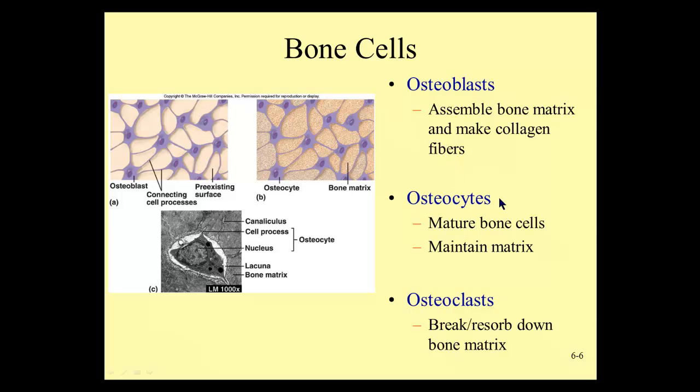And osteoclasts are those cells that we said break down or resorb the bone matrix when we need to release calcium to the blood, for example. Or if we're building new bone and we're hollowing out the medullary cavity with new bone being built by the osteoblast, we have osteoclast activity working at the same time. And this happens throughout our life. We're constantly remodeling our bone.